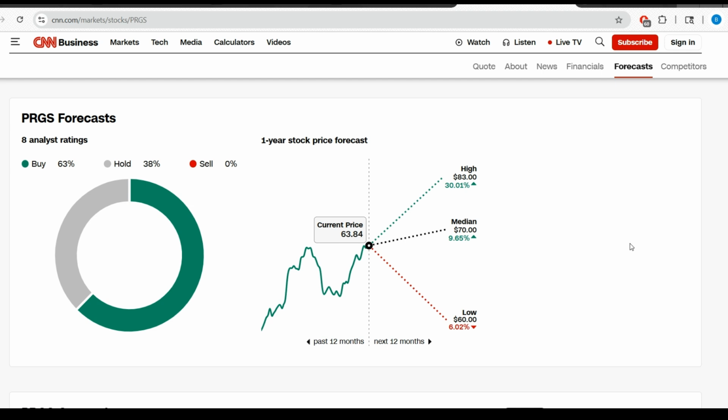Let me know if I missed something, if there's something I'm not seeing with this stock. However, a 50 PE for a company that grew its earnings per share by 5%, not exactly something that I think is super attractive to buy at this moment.